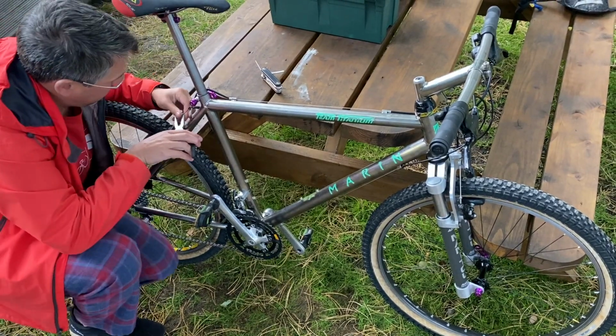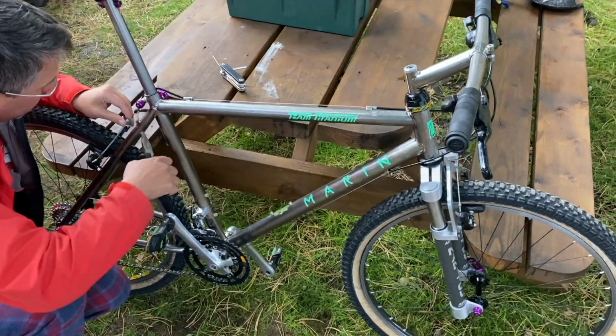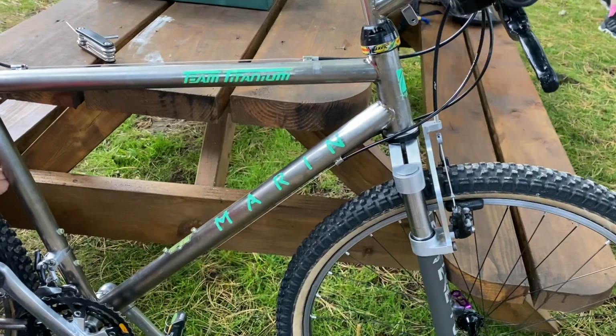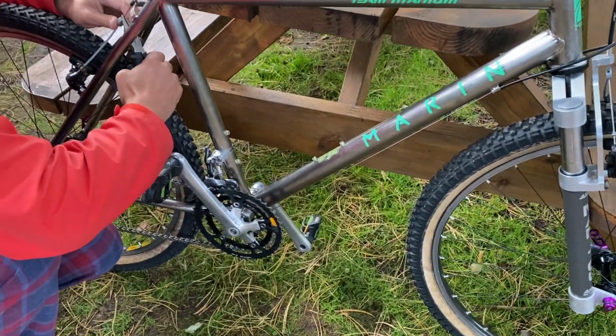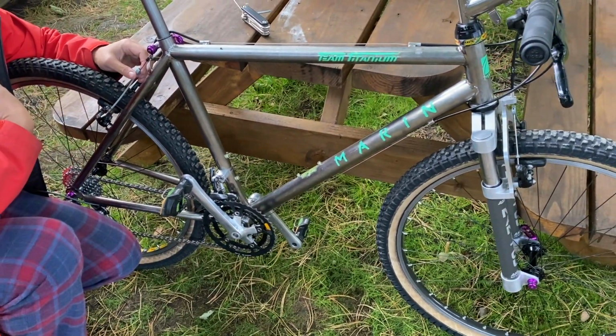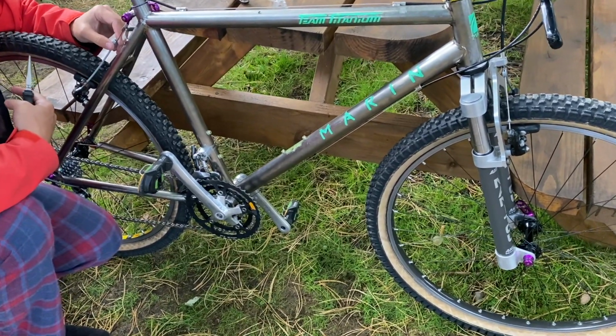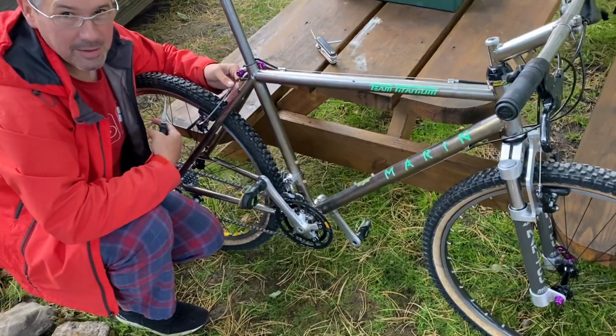Right, while its owner is fettling this Marin Team Titanium, which is a very special bike, by the way, the Mavic headset does it for me, I have some questions. What year is it? Me? Yes, you own the bicycle. It's 91/92. It was originally a frame set.